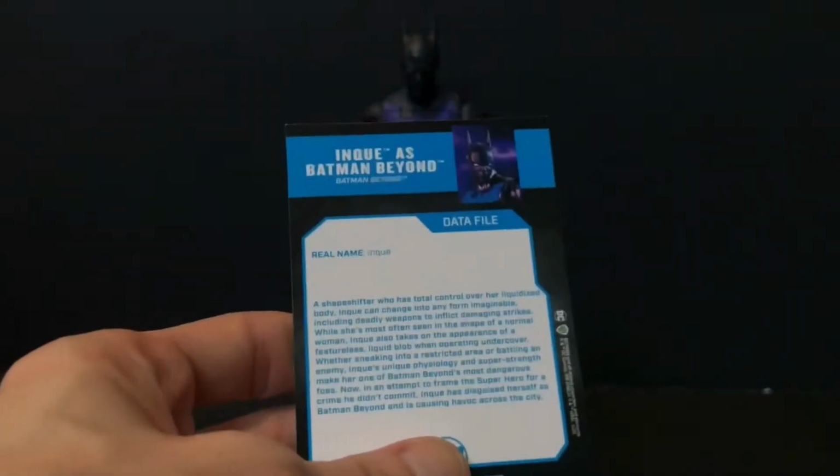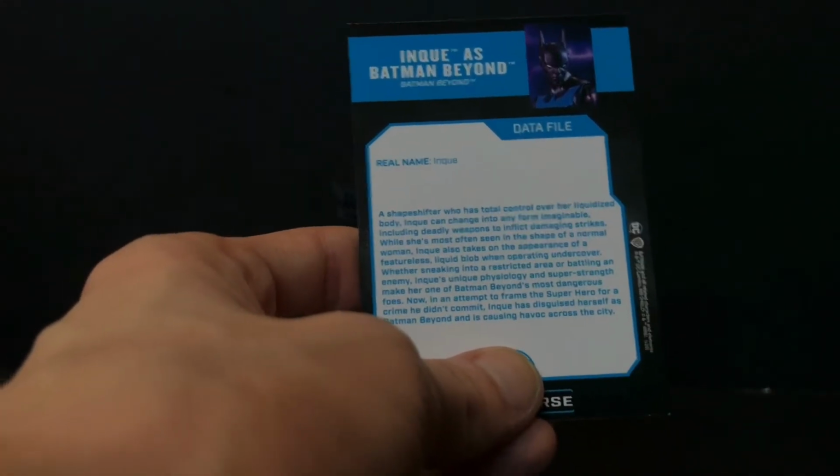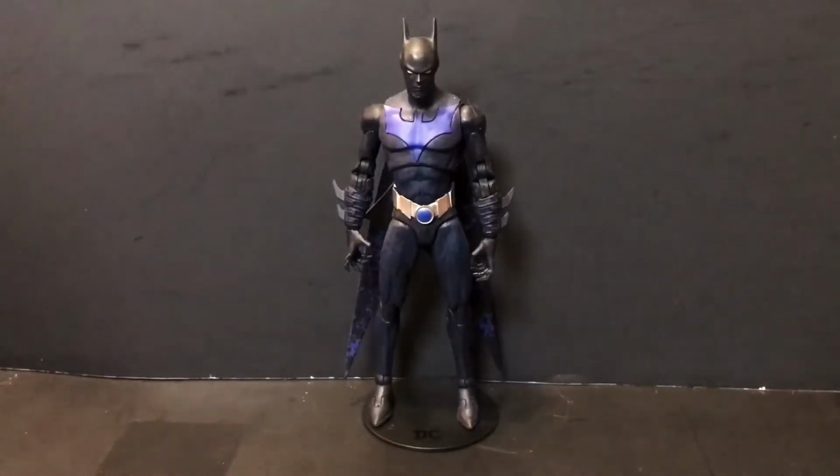Either way, there's a bio on the back that you can pause and read at your own leisure. But long story short, Inc. is a villain from the Batman Beyond series. Not just the animated series anymore, because she has expanded into the DC Universe comics side of things. And Inc. is essentially a shapeshifter in a way, so that's why she is able to look like this. Other than that, I'm not 100% familiar with the character.